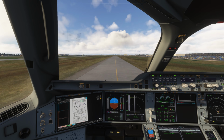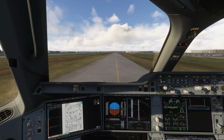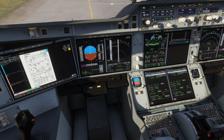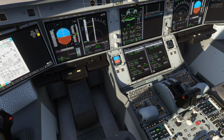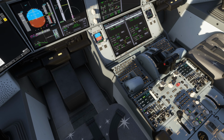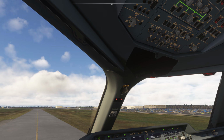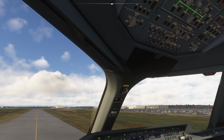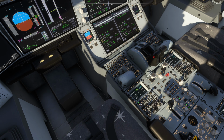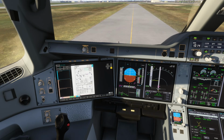Great, okay, so we can do our after landing flow now. I'm just going to slow this down right now since we're in no rush whatsoever. Firstly, I don't know why this ECAM appeared, but we can clear that. Cool, so we have vacated the runway, so the strobes can come off, or strobe set to auto, landing lights off, and nose to taxi. We'll disarm the spoilers. PM can retract the flaps.